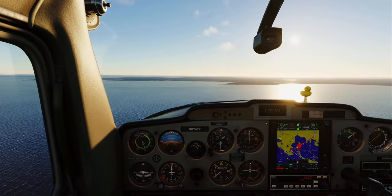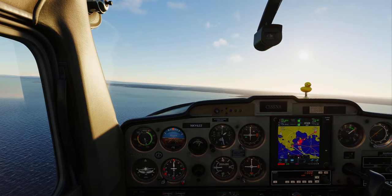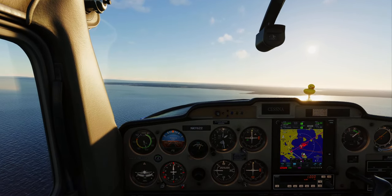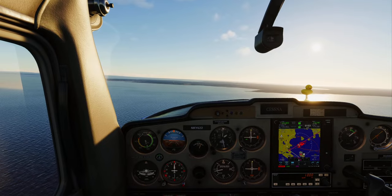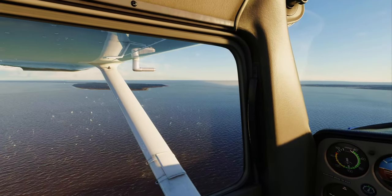Oh god, where am I? What part of the world am I in? Is this real life? Alright, I see the airport in front of me. This one's nice and wide open, so we should be okay. Should.